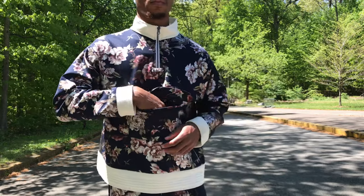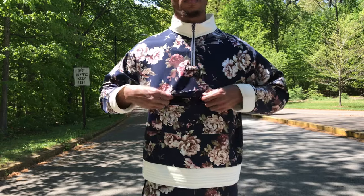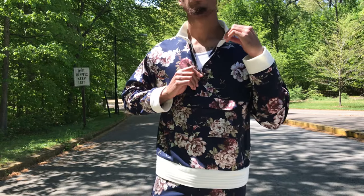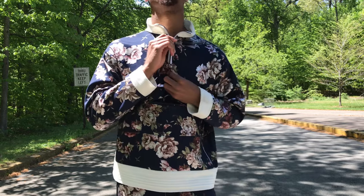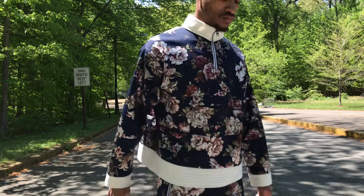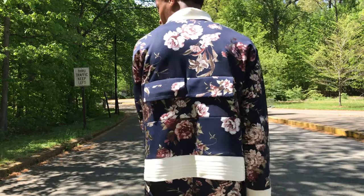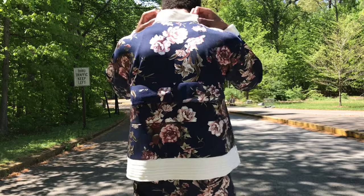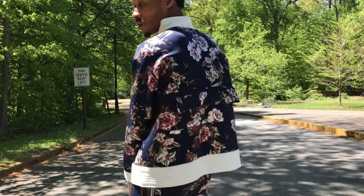Next up is my Blossom Half Zip Pullover. Featured on the front is an oversized kangaroo pocket with a flap closure and my half zip closure. On the back, I have two slip pockets with flap closures, and I wasn't able to reach back there in a smooth manner and show you the pockets underneath, so you can go and check that out on my website.